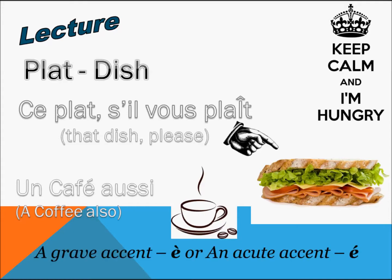Usually, the E at the end of a word will not be pronounced, but an E with either a grave accent or an acute accent will both be pronounced at the end of a word.